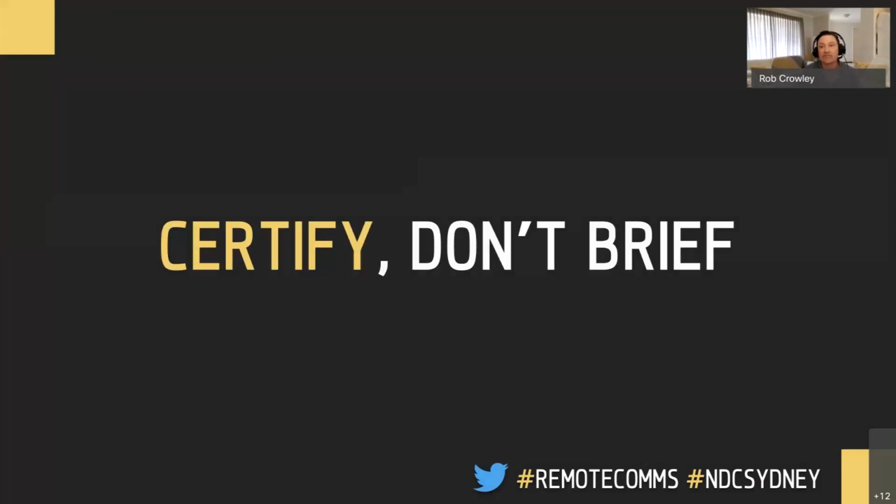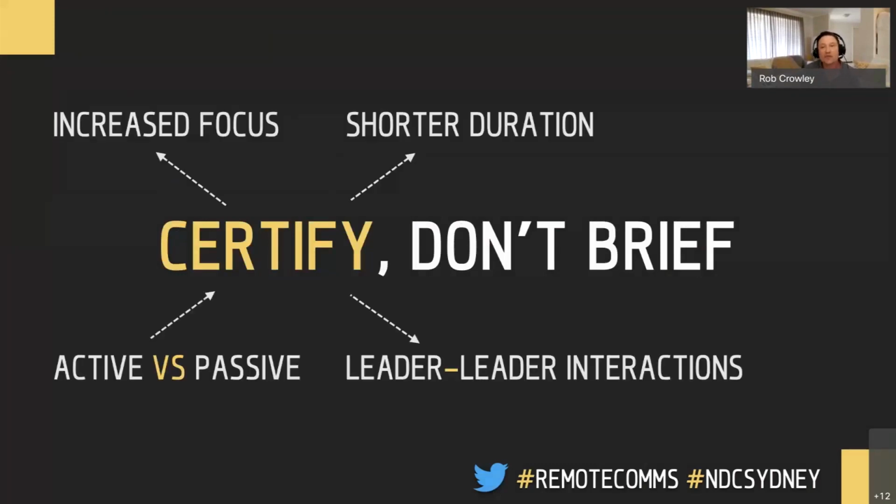In Turn the Ship Around by David Marquet, he talks about the importance of certifying and not briefing. So with certifying, you share the materials ahead of time so that everyone has a chance to review them, form opinions on them. And then in the meeting itself, you discuss the pros and cons, you confirm understanding of that, and you finish with a go, no go around alignment on that item.